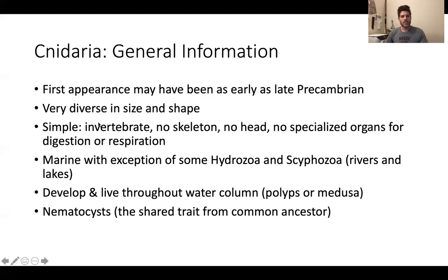Yeah, they vary in size and shape. Some of these organisms are millimeters, and some are meters, tens of meters long, tentacle-wise. They're simple invertebrates, with no skeleton, no head, no specialized organs for digestion or respiration. I'll show you a diagram in a second to show how simple they are physically. They mostly live in a marine environment like oceans, except there are some Hydrozoa and Scyphozoa that have been found in rivers and lakes.